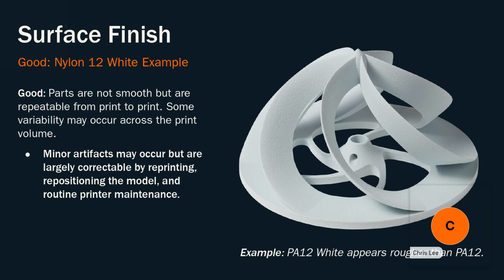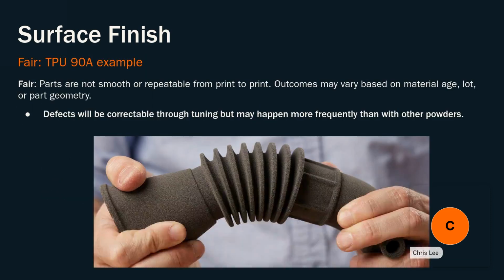Nylon 12 white would be considered good. This is something where we would more strongly push a polishing process as opposed to keeping it just naturally off of the printer itself. That polish would, in some ways, move it from a good to best, but we're assuming everything is just directly off of the printer, no special cases from there.